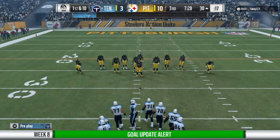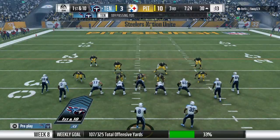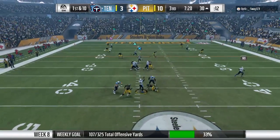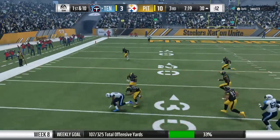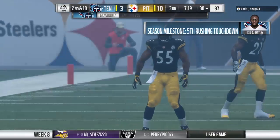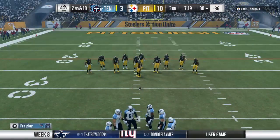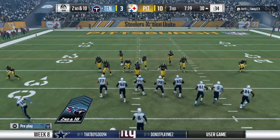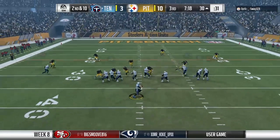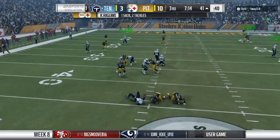So here we go, 1st and 10 now. From the gun, Mariota. He couldn't quite hold it. Got hit. Ball pops out, incomplete. Well, pretty good coverage there, and both of these defenses, they've had good coverage throughout this one. No doubt about it, and in today's NFL, where we're used to a bit more scoring, this feels almost like a... And a Steeler pressure too much here.